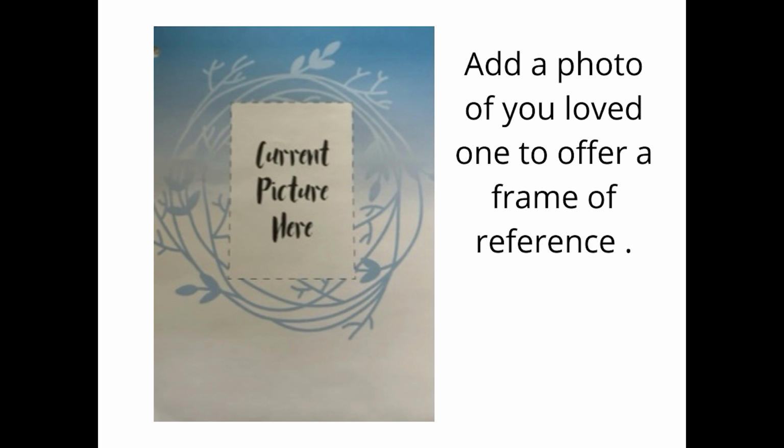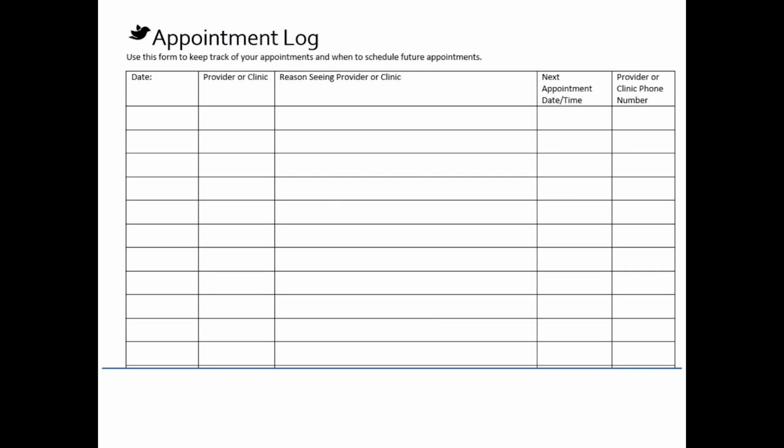The next one we're going to go over is appointment logs. I cannot stress enough how important this appointment log is.